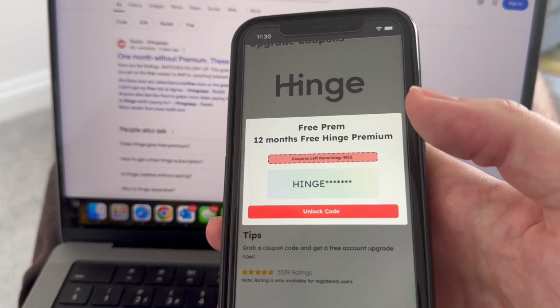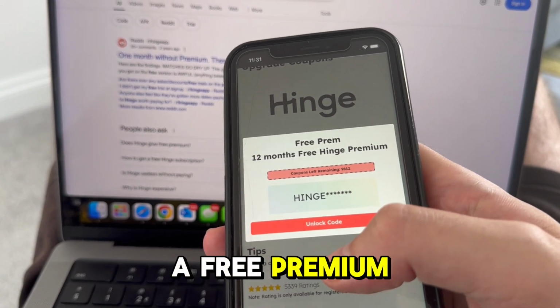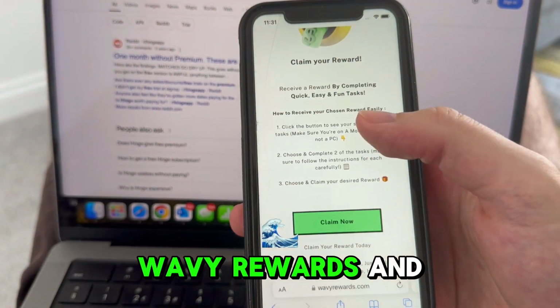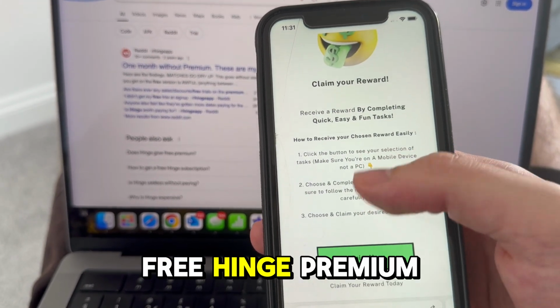But yeah, you can then get your code and it will be revealed, and you can enter it for a free premium subscription. So all you have to do, guys, is go to Wavy Rewards and follow these instructions, guys, and you can go ahead and select your free Hinge Premium.